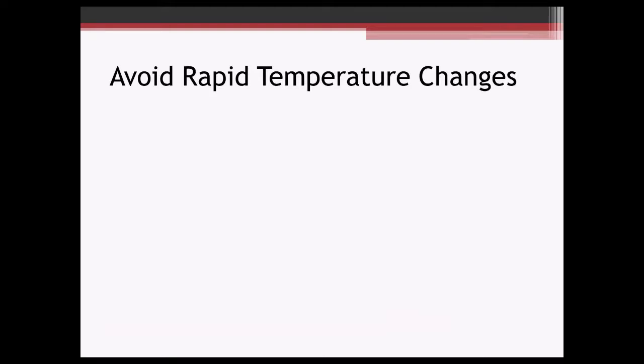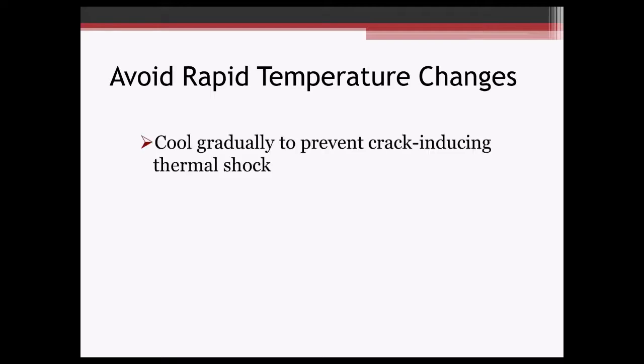So we know the temperatures that we need when mixing, placing, and protecting. We know how long we've got to protect them. Now we want to avoid rapid temperature changes. Again, this is where that thermal shock comes in. Concrete is, in some ways, like a ceramic, so it's really vulnerable to thermal shock and cracks due to thermal shock. So we want to cool it gradually or warm it gradually.